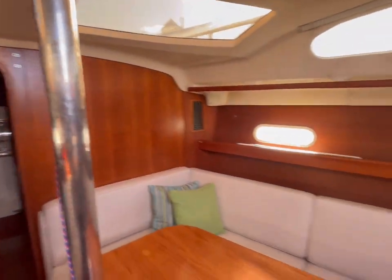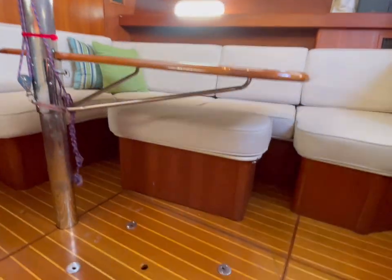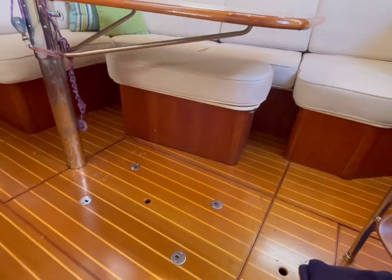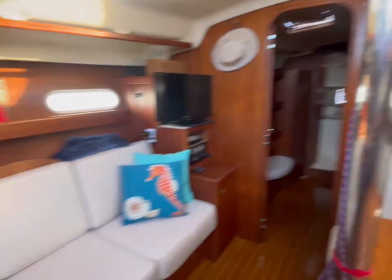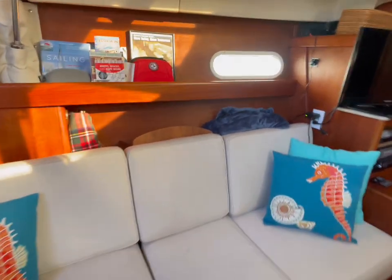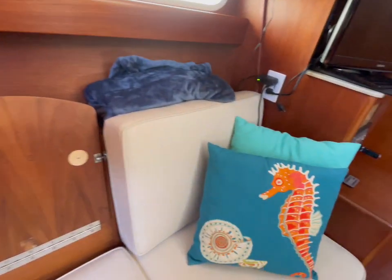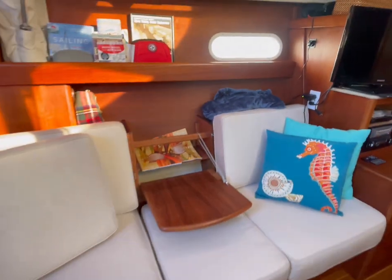That allows the table to be walked underneath for cleaning or whatever you want to do without the table in the way. The ottoman here can be locked into the gudgeons on the floor or moved around the salon as you see fit. On the port side, we have an awesome settee with a little bar. You can remove the cushion and fold down the bar, put some top shelf liqueur in there. It makes a great space for entertaining.